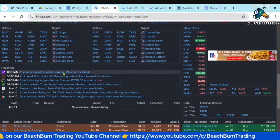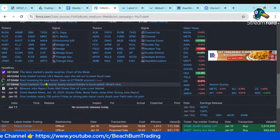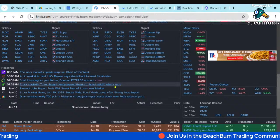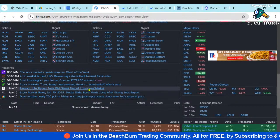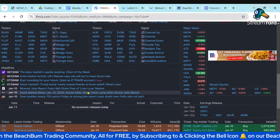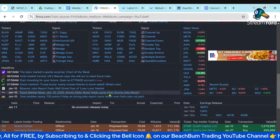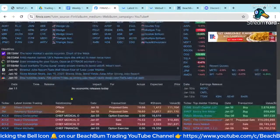Look at some of the news. Labor markets upside surprise. Market turmoil UK. Trump bump nearly erased thanks to bond sell-off. Blowout jobs report. Again, we'll talk about the jobs report impact and the cause for the decline and bouncing yields due to the jobs report. Stock slide, bond yields jump after strong jobs report. Again, all about the strong jobs report.